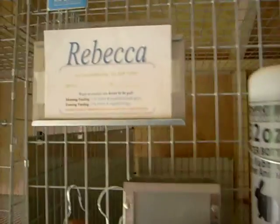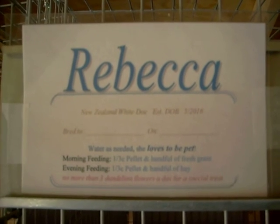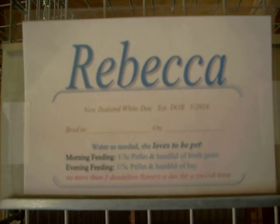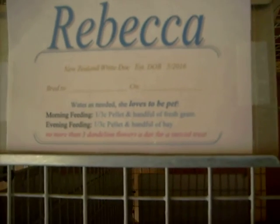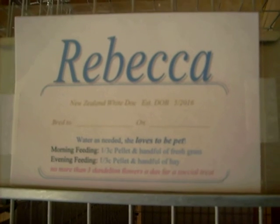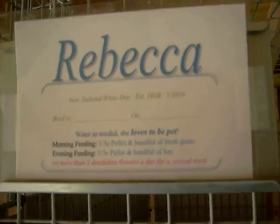But anyways, without further ado, I have 2 females, New Zealand whites. This is Rebecca. I decided I wanted to make name tags for their cages that give their name, their breed, an estimated date of birth. I didn't get the actual date of birth from the breeder. They also list a morning and evening feeding routine, a personality trait, and a possible treat. Because my husband and I, sometimes on weekends, like to go camping in New Hampshire, and our neighbor is really friendly and comes in and helps us feed our animals.